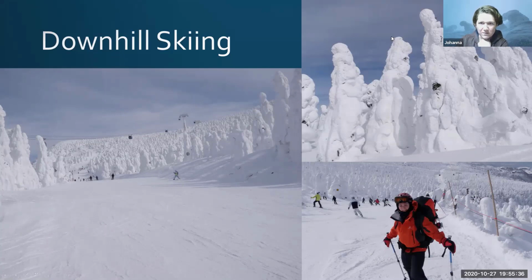And as you can see on this picture, the lower you get, the less wind you get and the warmer the temperature gets. So the snow monsters are not as scary as they could be at the top, where they really look like monsters. Here you can already see some of the tree branches. So it's not the same, but it's still a very unique experience to be just skiing in the middle of monsters on your right, left, and all over.